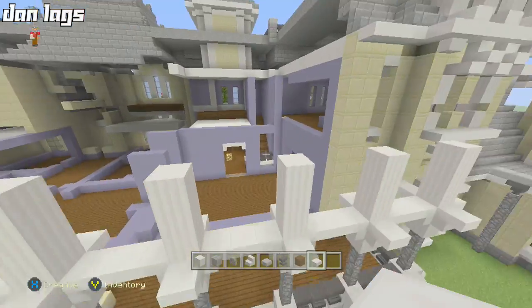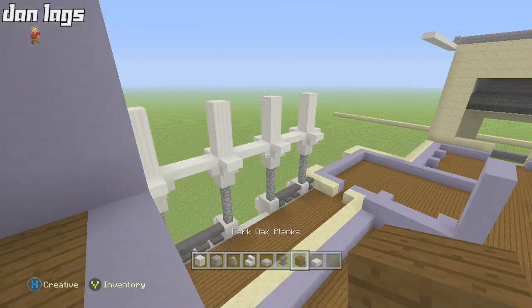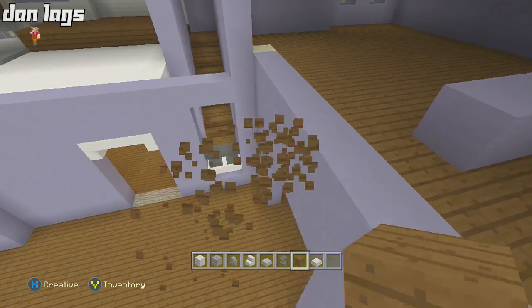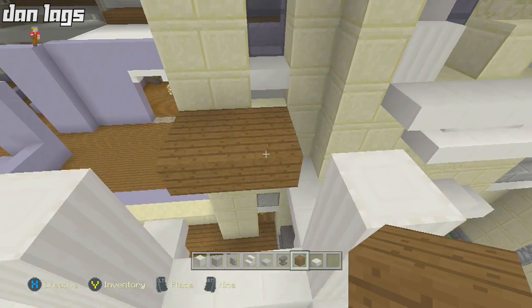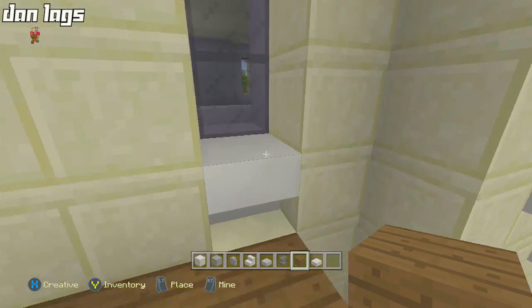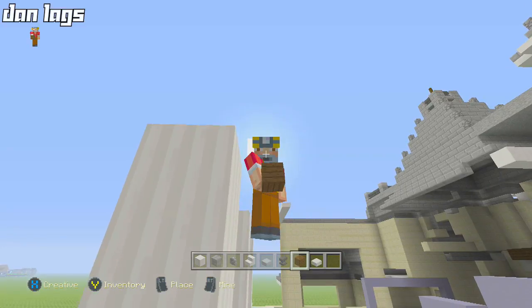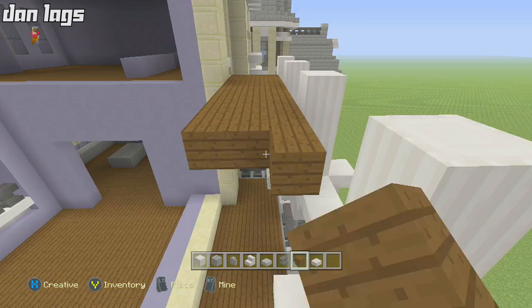What I should do is, before we go any further, I should decide where the second floor balcony is going to be. So it'll be right here. This is going to be the lining of it. So I'm just going to take this down and have it run across out here. And this works perfectly because it's one block below the windows, and that's always what you need because your little characters are short and two blocks tall.